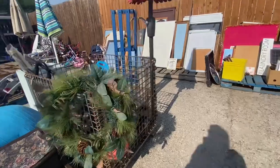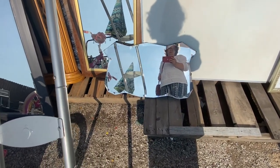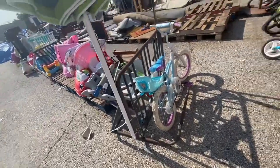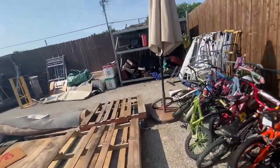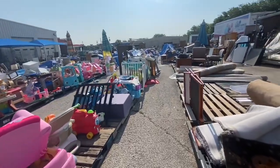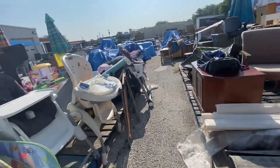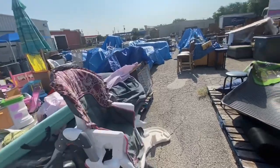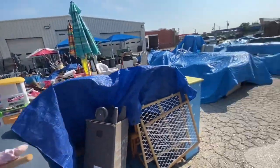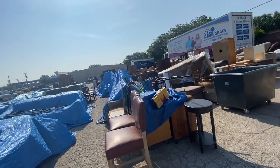Okie doke. Not seeing anything, but that's all right. It's a pretty day. Just enjoying being out in the sunshine. That's a nice mirror. I have two like that at the house, though, that I don't know what to do with, so adding a third may not be the best idea. Luggage. Bed frames. More kids' stuff. All right, well, I didn't find anything today. There might be something under that tarp, though. They haven't uncovered it yet, so we might have to come back out later. But it's just like a furniture graveyard out here.